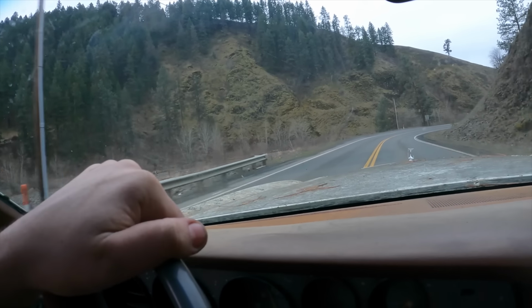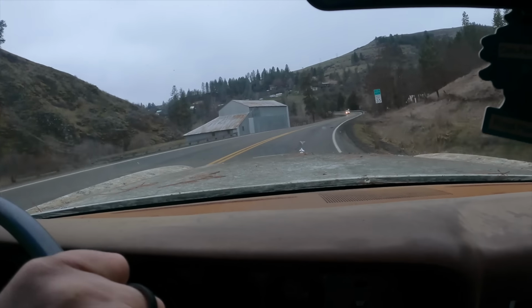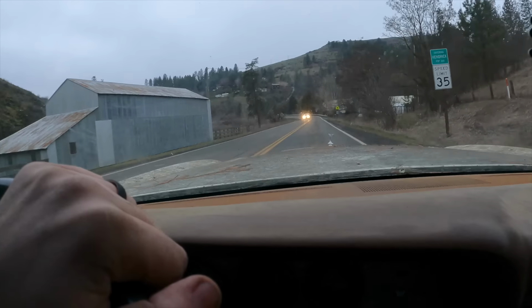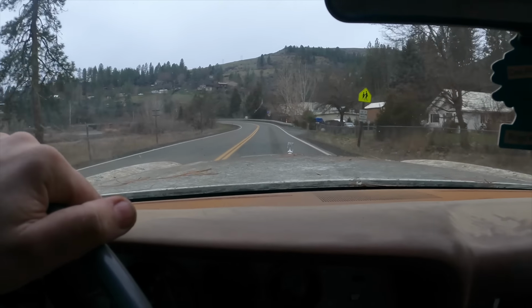We are light years ahead of where I thought we would be tonight. This is nuts. If you're watching this, this is your sign. Go find yourself the cheapest rig you can find and drive it home. This is a blast.